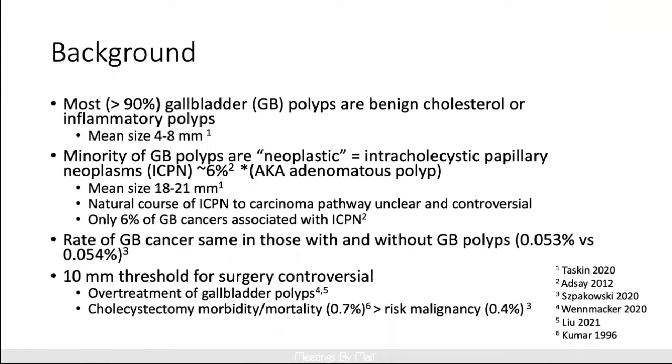It's actually unclear what is the natural course of ICPNs. The pathway towards carcinoma is unclear and actually controversial. Gallbladder cancers are very rare, and of those rare cancers, only 6% are associated with ICPNs. That means 94% of gallbladder cancers do not arise from a polyp.